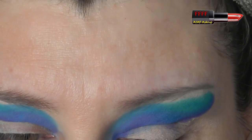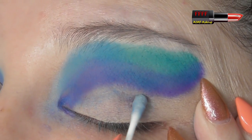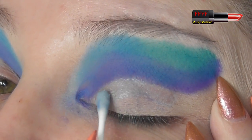And I'm now going to do the same thing with this eye. I'm probably going to have to hold this one tight because of the creasing.